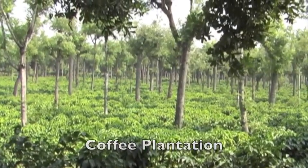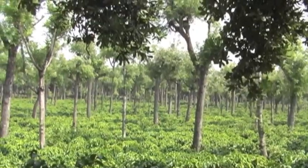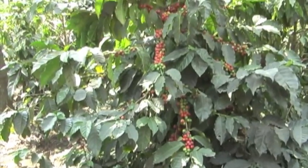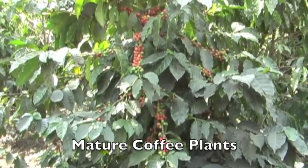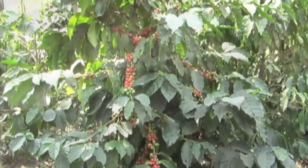And this is a Bourbon tree. Bourbon, that's the variety. And shade provided by Gravilea. Correct. So they'll actually pick on this particular bush more than one time, right? Correct. That's part of the problem. So labor intensive. Yes, sometimes you even have to do it like 3 times.